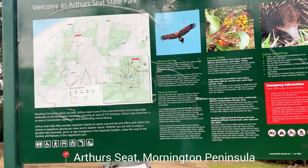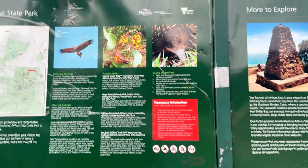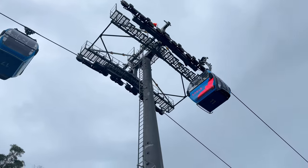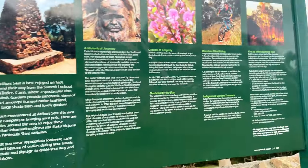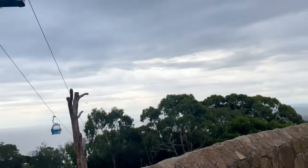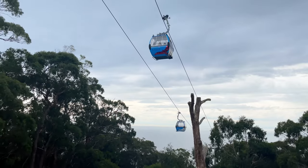We have reached Arthurs Seat State Park, and we are going to do this cable car ride. There are a lot of things to enjoy here, but hopefully the rain won't stop us. Let's see.